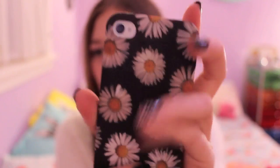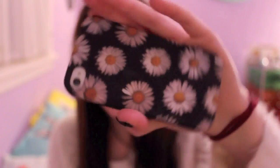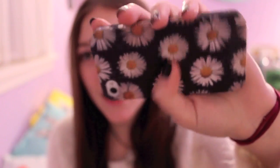So I have the white iPhone 4, 32 gigs, and I have this daisy case on it. It's from Typo, and it's super cute. I always say super for some reason. Just has a bunch of daisies on it, and I used to like the big kind of phone cases, but now I like the simple ones because I find they're like keyed up.